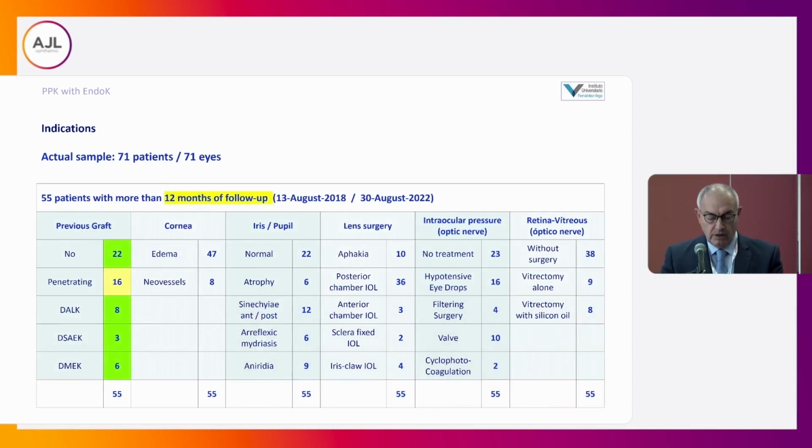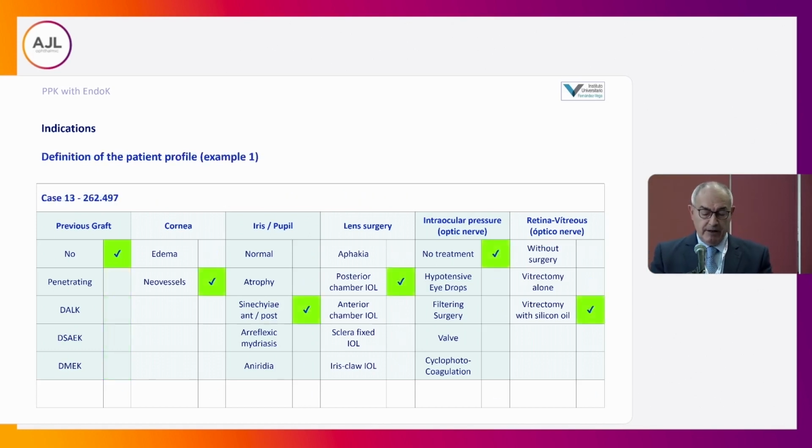From August 2018 to the present, we have operated on 71 patients of PPK with ENDO-K. All of them very complicated cases, with various associated pathologies. To classify the surgical indication, we assessed 6 parameters: previous corneal transplant or not, characteristic of the cornea, iris morphology and function, aphakic or pseudophakic eye, intraocular pressure status, and previous retinal or vitreous surgery with or without silicone oil. In this way, we can easily define the profile of each patient.